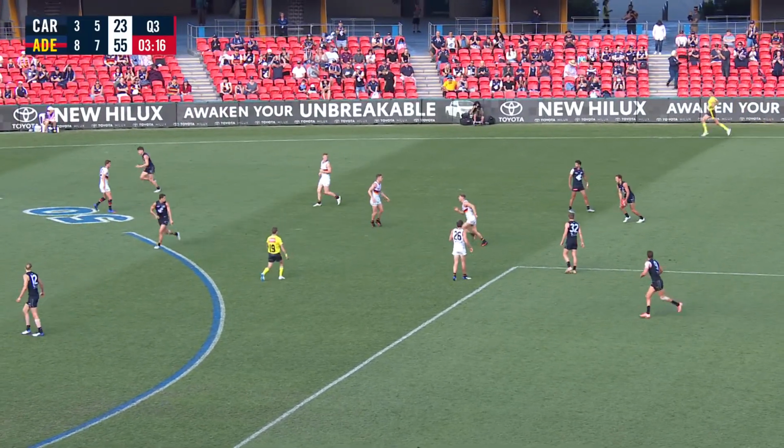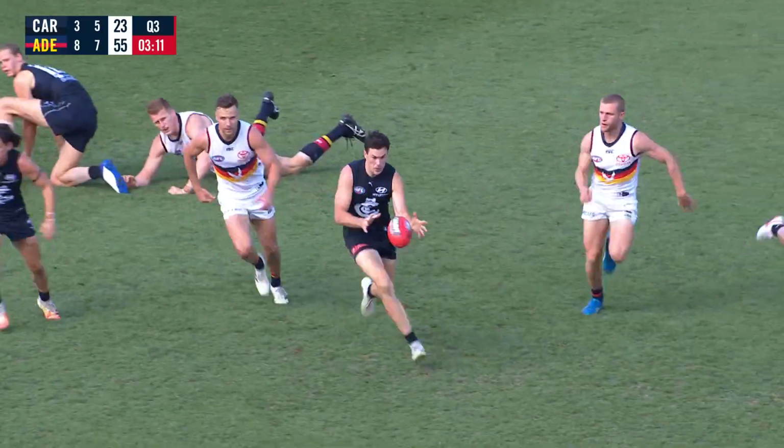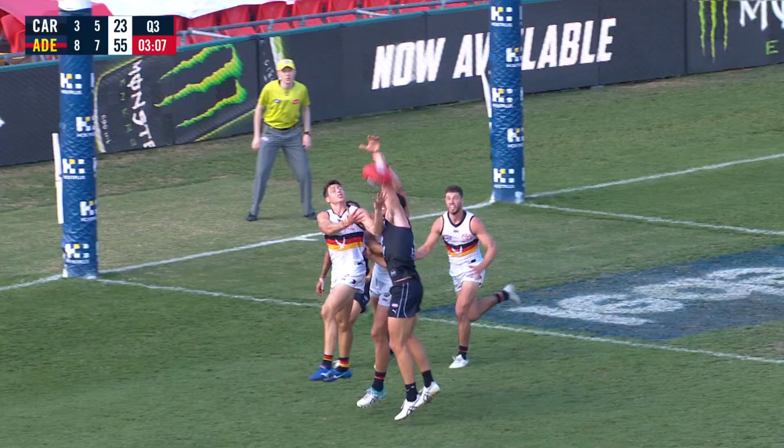Huge 3 minutes coming up here to three-quarter time. Puts it back inside 50, through O'Brien. Ball hits the deck. McGovern, he bends it around. Top of the square.